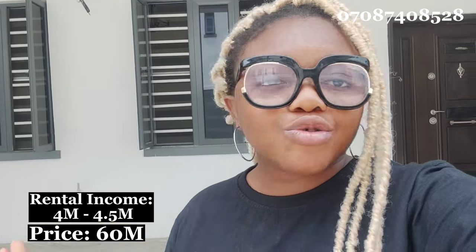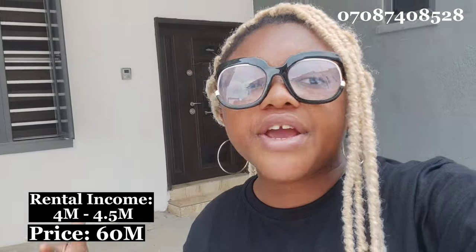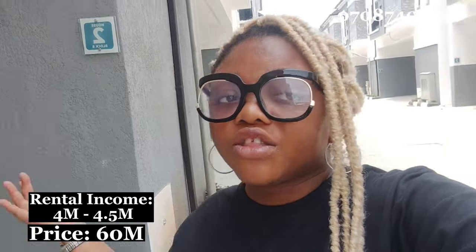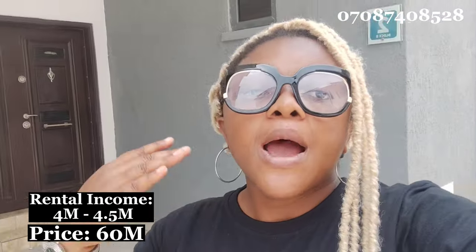I'm about to show you a very spacious 4-bedroom terraced duplex in the Chevron Lekki axis just after the second toll gate. This house is so spacious and very affordable, and the rental income here is very high, from 4 million to 4.5 to 5 million naira per annum.